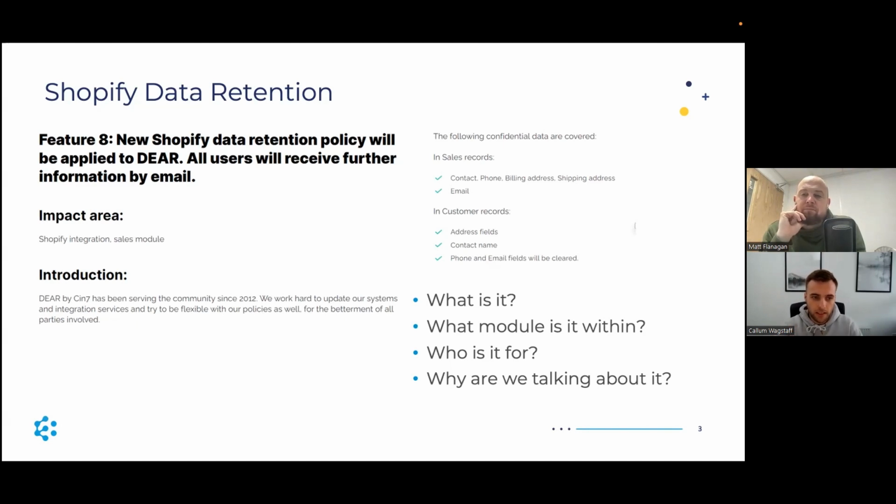So this release essentially meets the data retention policy set by Shopify, where after 30 days, you have to remove any sensitive information when you no longer need it. So any sales that come through from the Shopify integration after a period of 30 days, Dear will go through, look at all those sales orders and remove any sensitive information. On the right hand side, we've got a list of what that information is. On sales records, it will remove contact number, contacts, phones, billing and shipping addresses, and also email addresses.